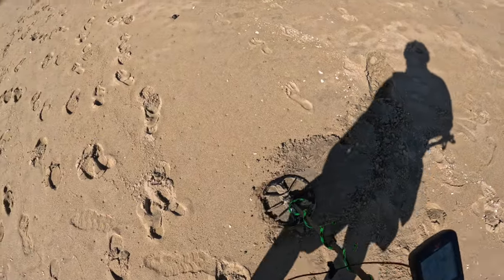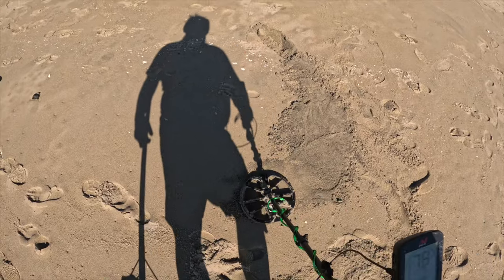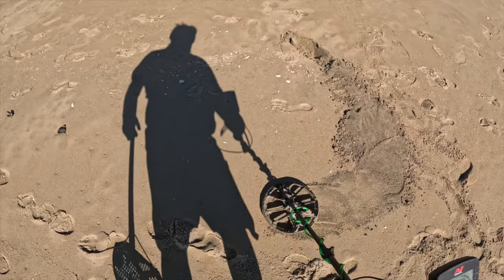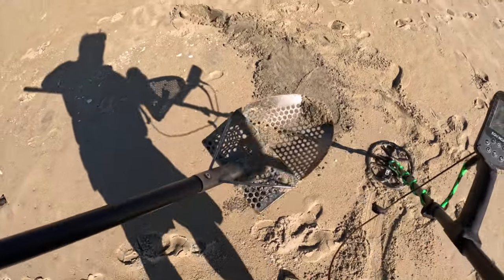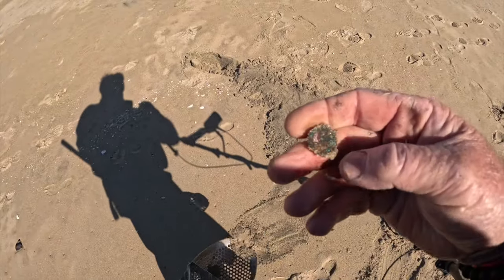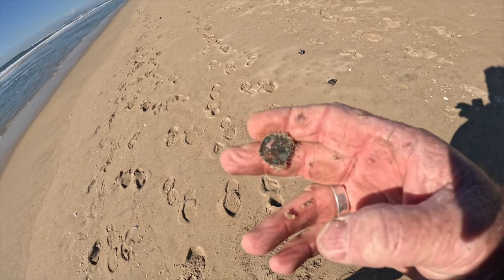This one's weird. It started out as all iron. Now it's probably a zinc penny. It's 78. Maybe it's a dime though. Oh, wait a minute. I think I see, is that a copper penny? No, maybe it's a dime. I think it is a dime. All right, got a dime though. Yeah, I'm gonna try to get in the sun.